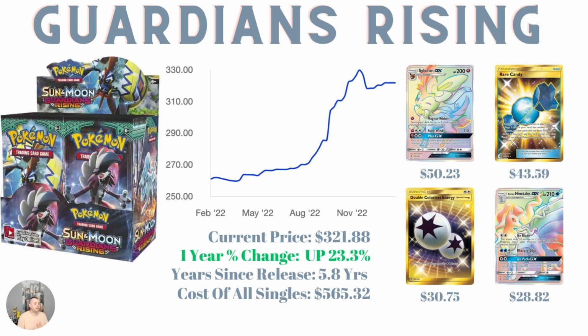Okay, 2 left. We got Guardians Rising. This one's taken a nice climb over the last year, 23.3% up. Currently sitting at $321.88. Been out for almost 6 years. It was released on 5th of May 2017. Cost of all of the singles is $565.32 at the market price, with the highest card being the Sylveon GX Rainbow sitting at $50.